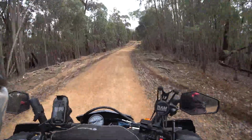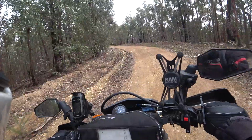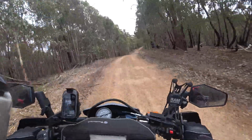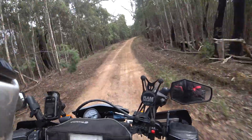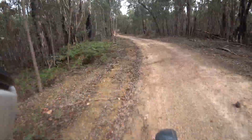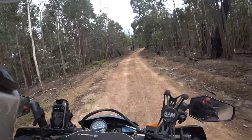Yeah, it's good. It's just a slight hill climb, and that's always fun. And again, look at it, it's really good condition. Just a few little humps and bumps here, but man, the track's in great condition. Nice and dry.